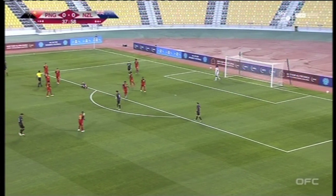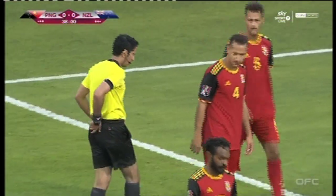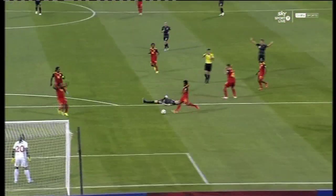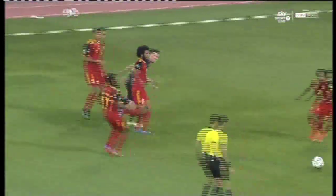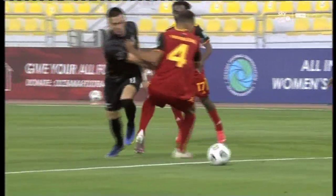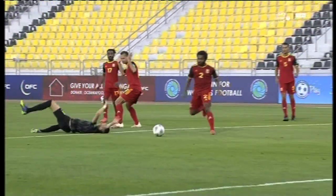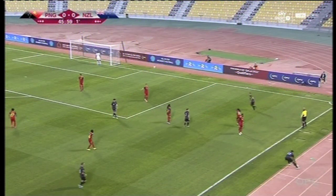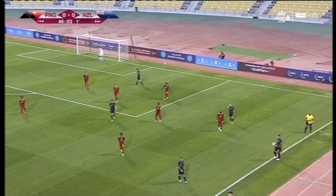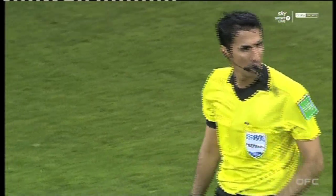Champness with a nice bit of trickery there. Couldn't quite evade Comalong, who has been like his shadow today. Comalong, all he could do was bring him down in a dangerous area here for New Zealand. But nice footwork there, and I think there'll be no arguments there from Comalong. Ingham won't have time to take the throw-in, as that draws an end to the first half.